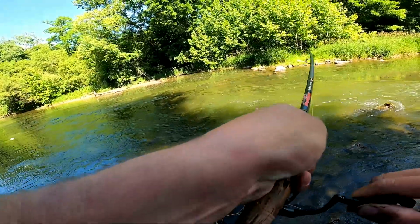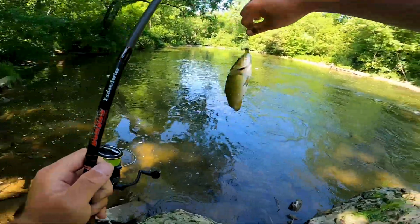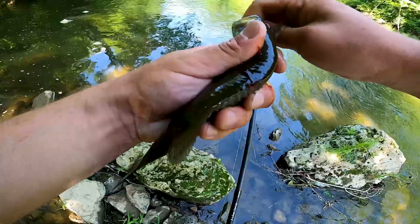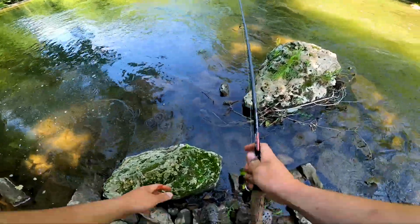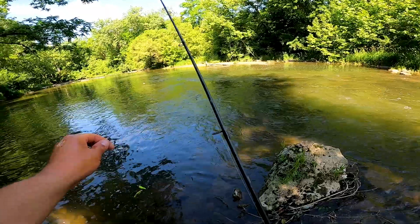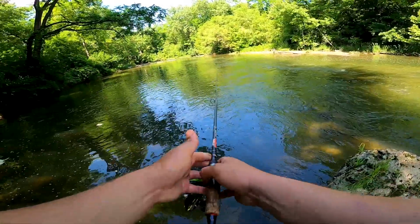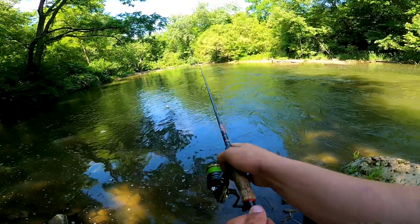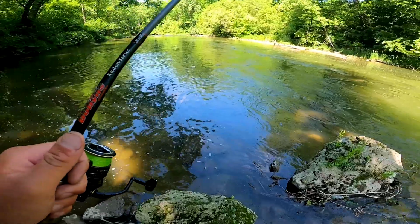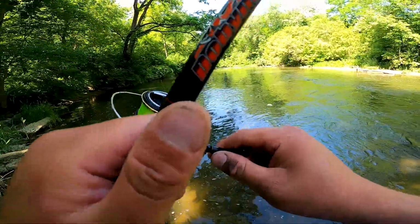Is that a fish? There's one. Yeah, I knew it looked fishy down here. Just a little guy, but sorry, little buddy. Got him gill hooked a little bit. He'll be okay though. He swam away just fine. Sweet, so I at least got one right here. I think there should be more in here. I think right now the issue is just that the big ones are bedding. So the small ones are the only ones that are really active right here.